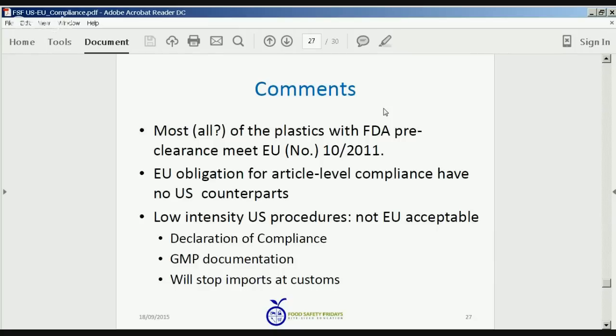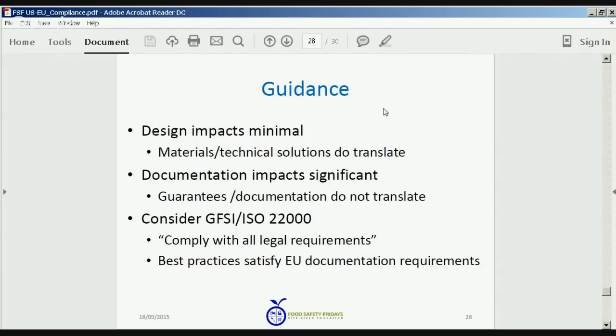The low intensity procedures in the United States for the declaration of compliance and GMP documentation are not acceptable in the European Union, and the lack of acceptable declarations of compliance and GMP documentation will stop imported packaging materials and packaged products at borders going into the European Union. So the design impacts are minimal in terms of the design of materials fit for use. The documentation impacts and the regulatory compliance are significantly different.